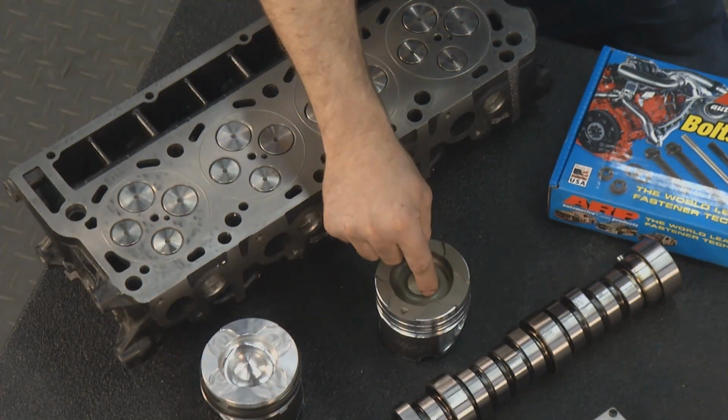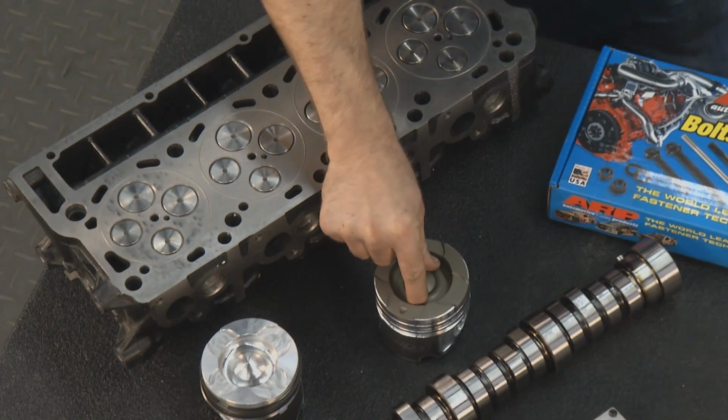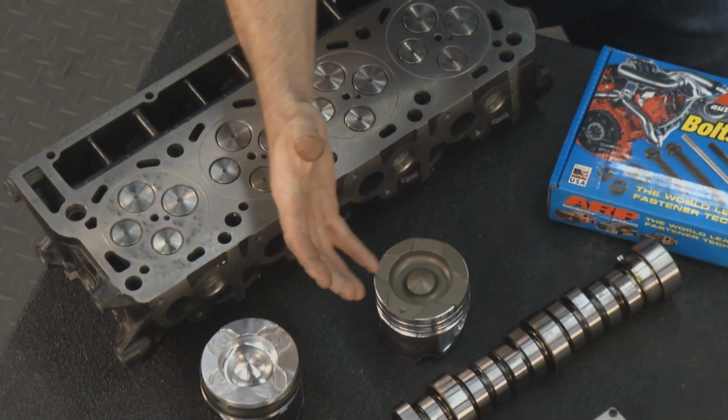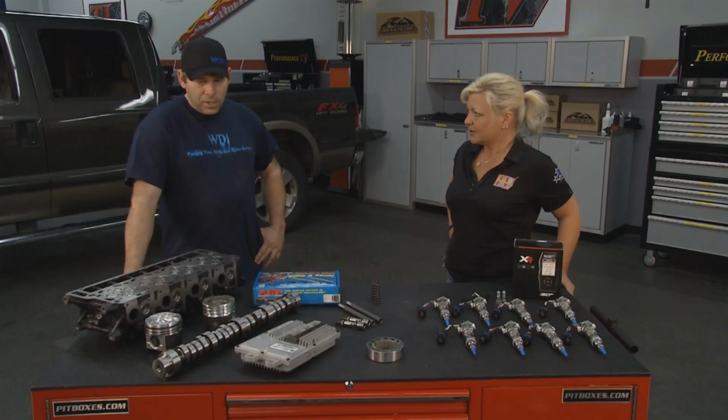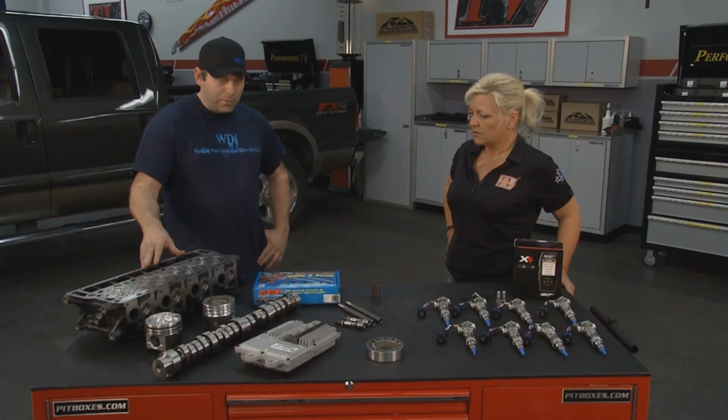And then this is a billet diamond piston. This here will handle anything you want to throw at it. It's custom made with all the fly cuts. Not only that, but you've got the coating. Yeah, it's a really good piston. It costs a little bit more money, but it's not going to let you down.